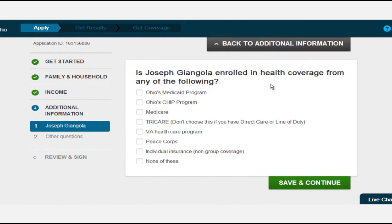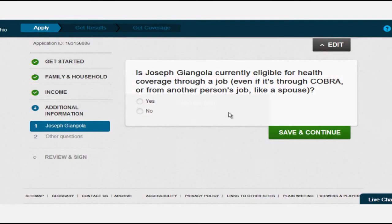Is Joseph Tringola enrolled in health coverage from any of the following? No, I am not. And again, I do have health insurance available to me from both my employer and my wife's employer. So this is where if you have that available and it is affordable, you are not going to be eligible for subsidies within the marketplace. So if you're not eligible for subsidies, then you really shouldn't be here anyways.